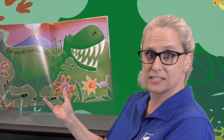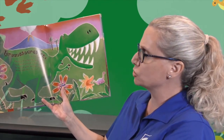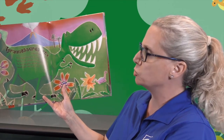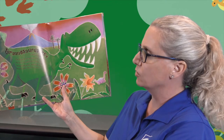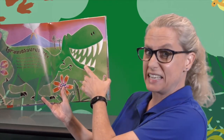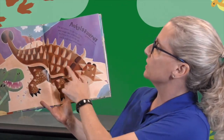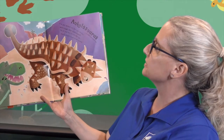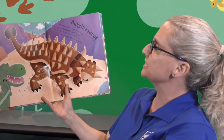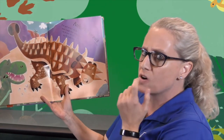Tyrannosaurus Rex! Wow, look at how big he is, and look at those teeth. I'm big and strong and scary, but I'm very pleased to meet you because my giant gaping jaws would really like to eat you. Look at those teeth. This one is Ankylosaurus. I've got armor on the top of me and tough skin underneath. So if you try to eat me up, you'll really hurt your teeth.